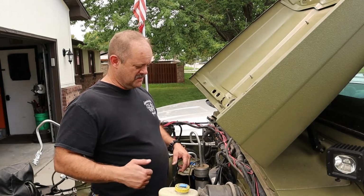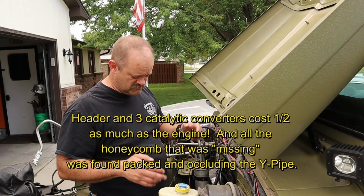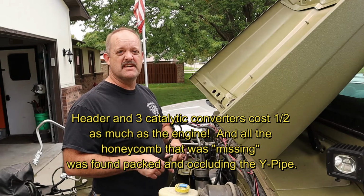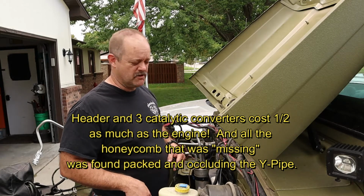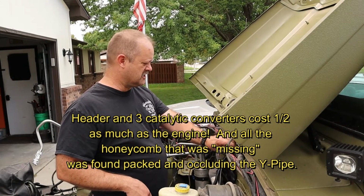So I had to order exhaust manifolds, and then I had to schedule an appointment to take it in after the engine's in to get new cats put in. So adding a lot of dollars to this project.